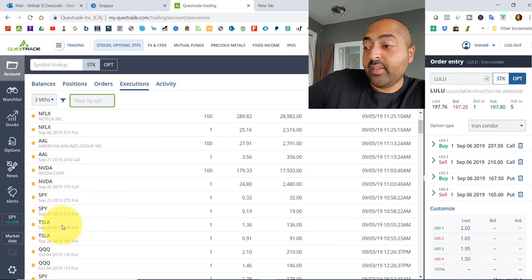I also closed my Tesla put credit spread early. If you remember this one I collected $100. As long as Tesla stays above 200 come September 20th, I keep my max profit of $100. And I know Tesla can move like crazy, so I wanted to close this trade early for sure. I think Tesla was trading in the 220s yesterday. It didn't go up as much as the other stocks. So I closed the trade early, I think for $45. So I collected $100 to open the trade, and I closed it for $45.